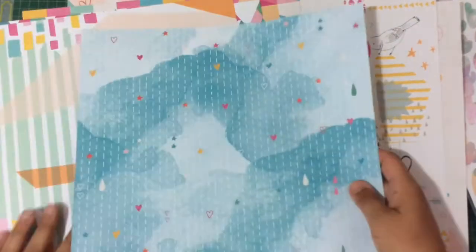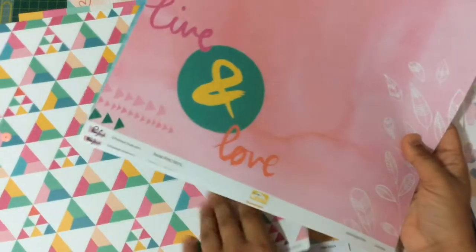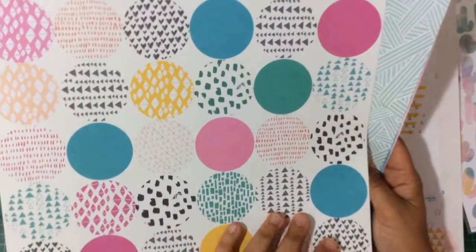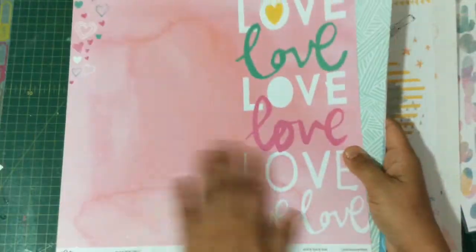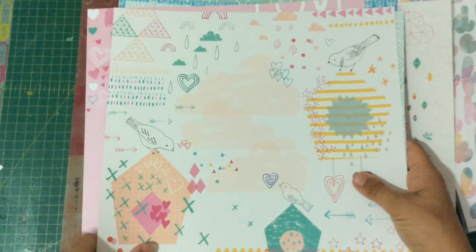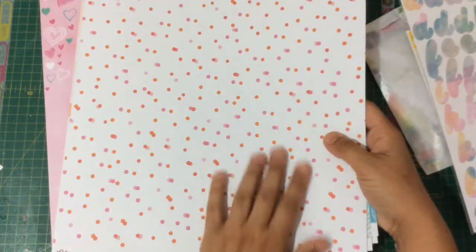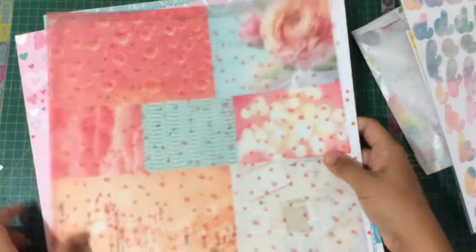Okay, so very quickly, because this video is gonna take forever otherwise. Look at these colors. Look at this. Love fetters. Super cute. So I was thinking of doing a birthday album for my daughter, and these colors are just perfect, perfect, perfect. And the bird. Finally, this one. And the beautiful dotted pattern.